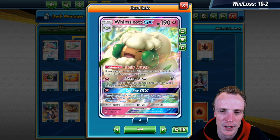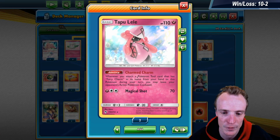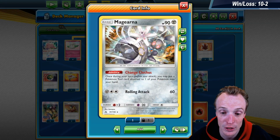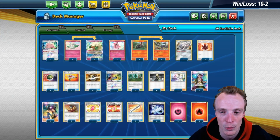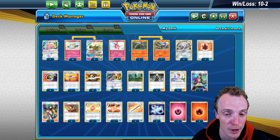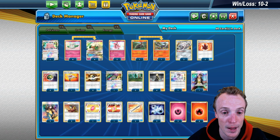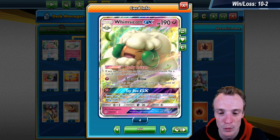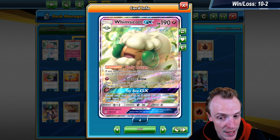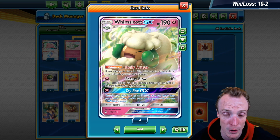So I'm not going to include those kinds of matches in this video, and the full combination here of the Tapu Lele to confuse our opponents with the Charm ability, with the Magearna with the change clothes to be able to pull that off and redo it all the time. That combination is really good when you play tag team Pokemon or higher HP Pokemon, because it allows us to confuse our opponent's Pokemon, causes that double coin flip while we're building up our Energy Blow attack for 1 Fairy Energy, 10 base damage, but 30 extra damage times the amount of energy attached to this Pokemon.